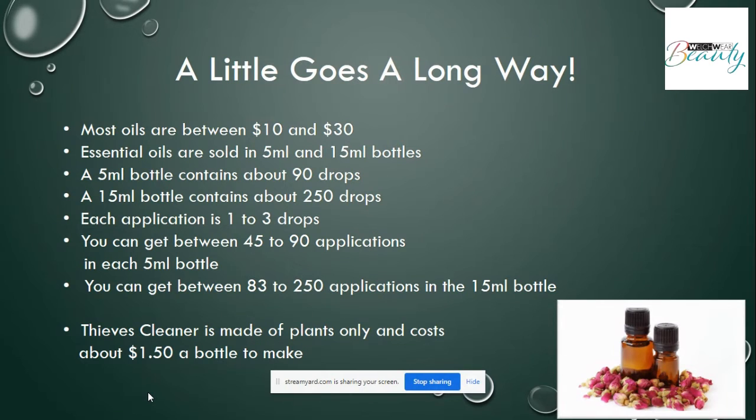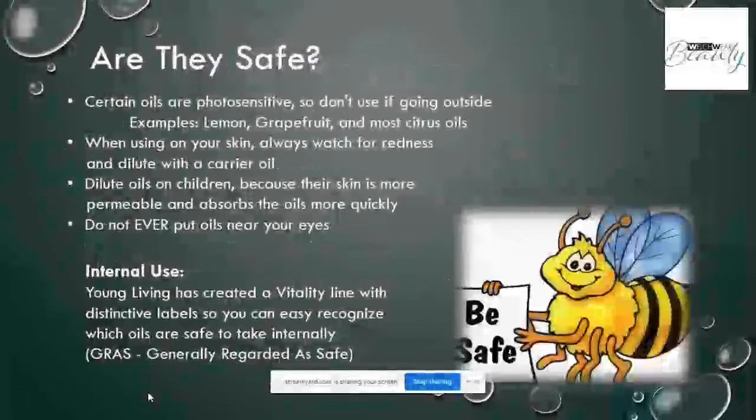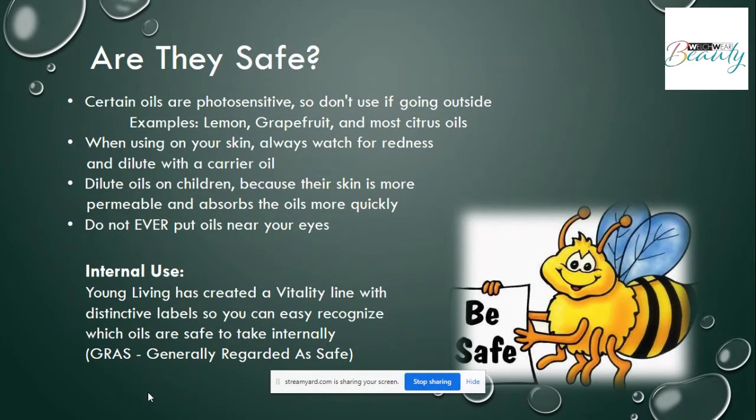And if my children were to pick up that bottle, especially when they were babies, I wasn't concerned about them picking up that bottle and being sick from maybe inhaling it or accidentally getting that on their skin, because it's plant-based, it's pure, and it's therapeutic grade. Are they safe? Yes, oils are safe. My children are oil babies, I like to call them.